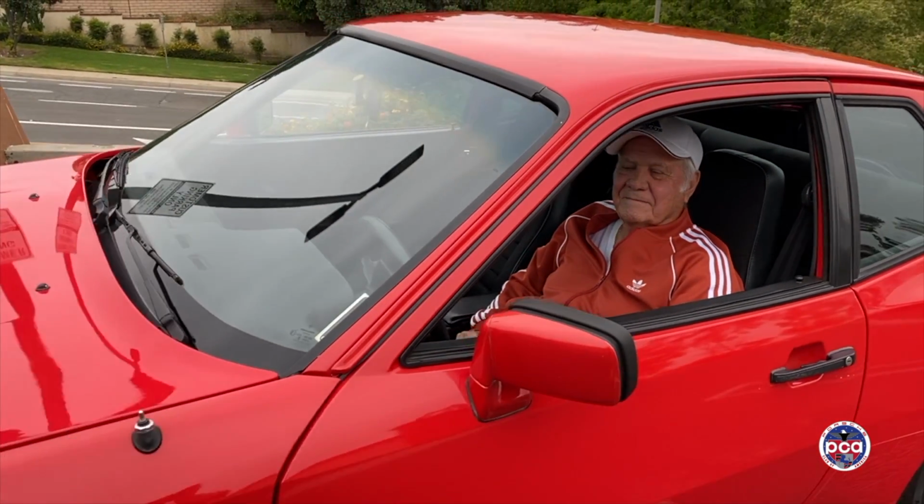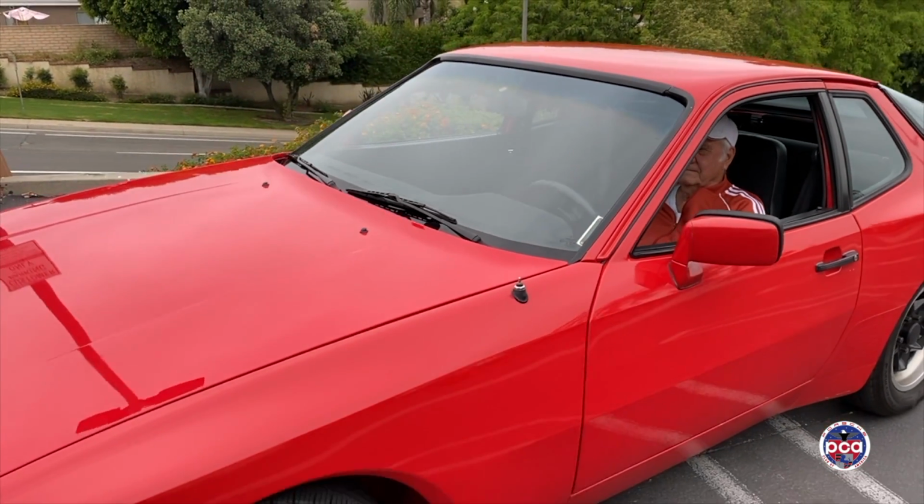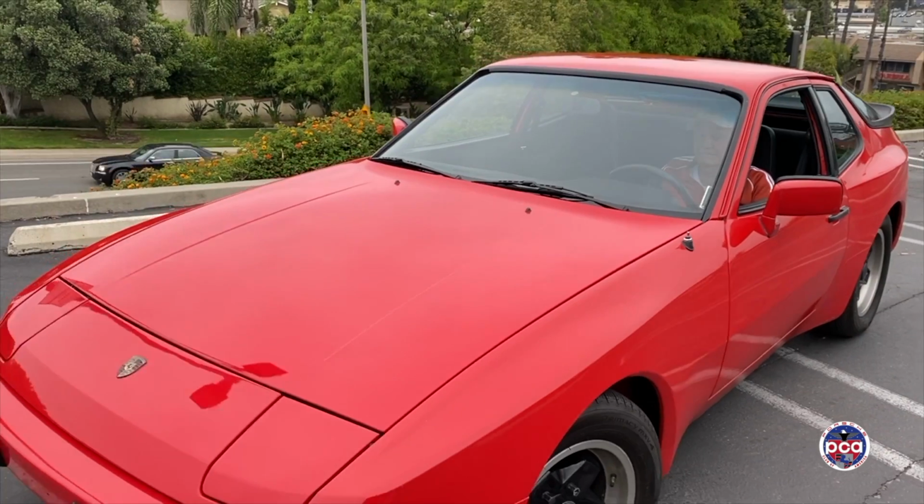Very fun to drive, handles turns really, really well. I love this car.